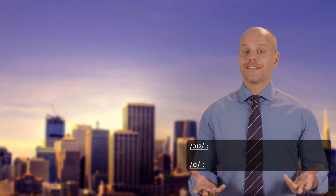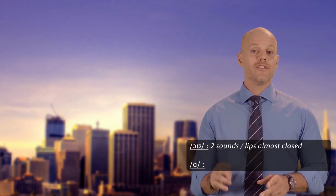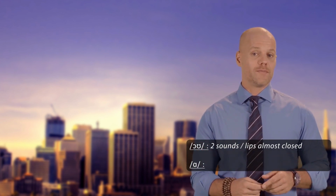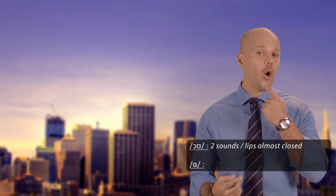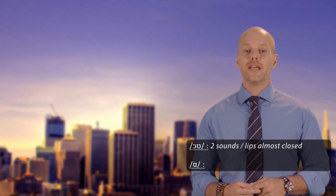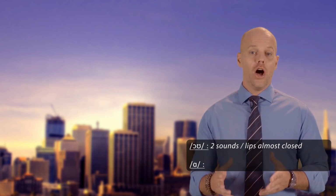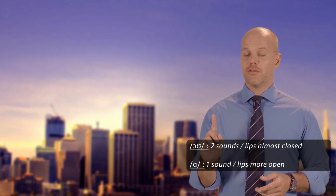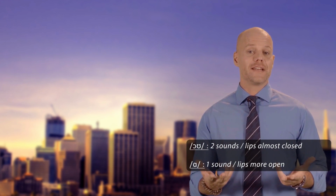The biggest difference is that the O has two sounds, and you have to say both the O and then an U as well. So the lips will round more at the end of the O when you say the U part. In contrast, the O sound is a simple vowel, so it only has one sound, and the mouth stays quite open when you say it.